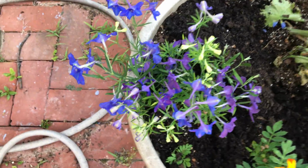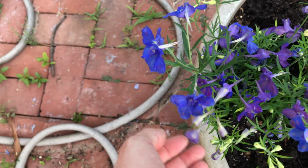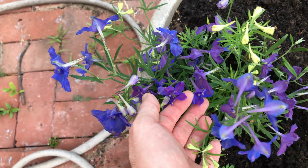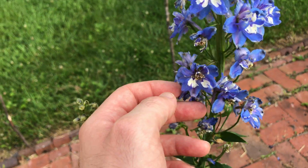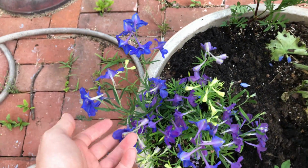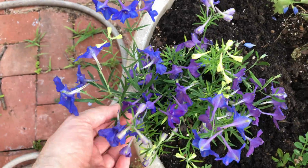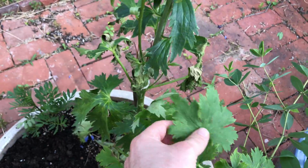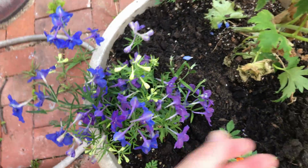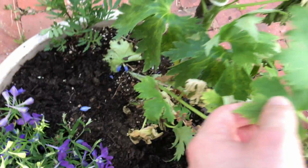These are some wild card flowers that I just thought looked pretty at the store. This is Delphinium. These flowers are super, super pretty, like blue and purple. And this is also Delphinium. I didn't even realize that they were the same flower until I left. Then I looked at my receipt and I'm like, oh, I have two Delphiniums, but they're obviously very different. But the leaves are slightly similar, if you can see, kind of.